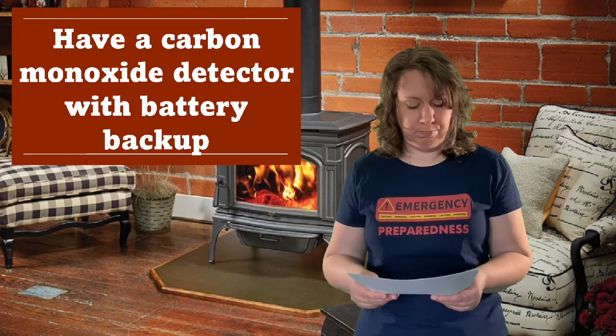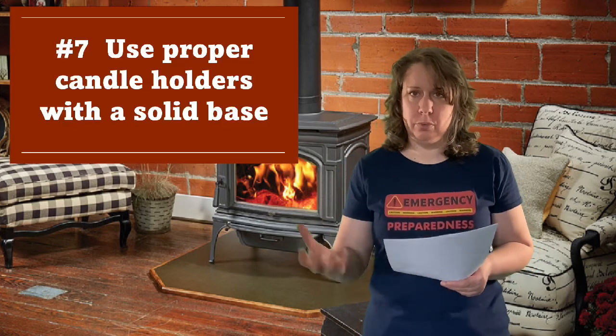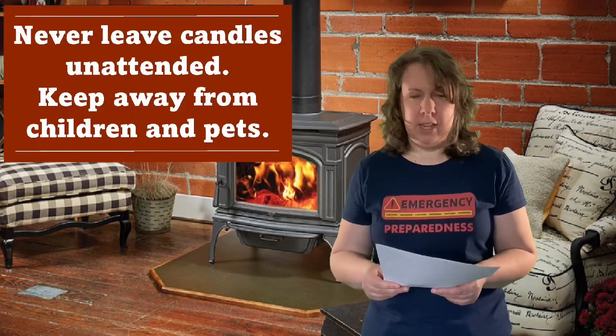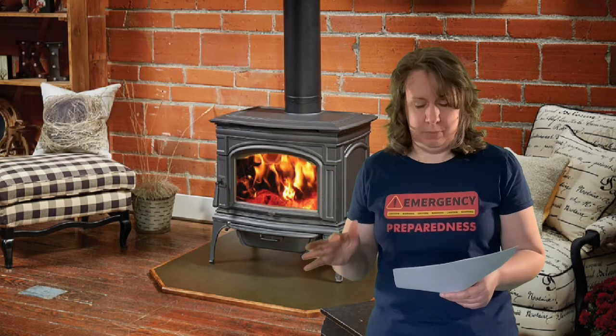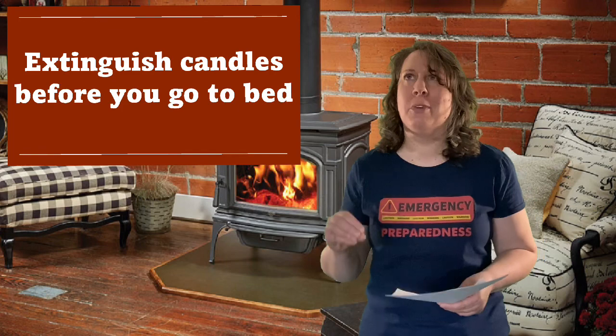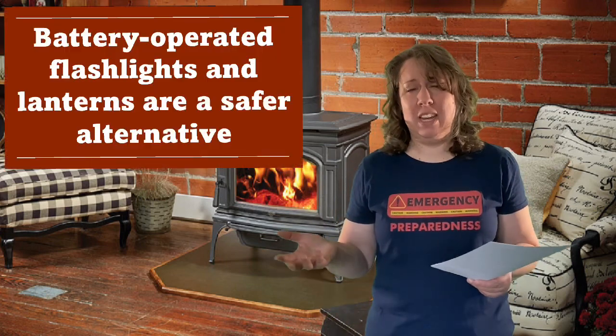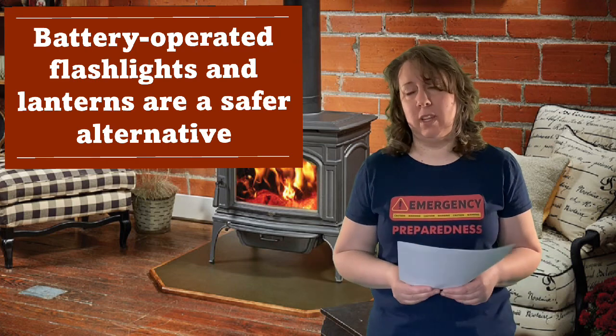Number 7, if you use candles, make sure that they're in a proper candle holder with a nice solid base. Never leave lit candles unattended, and make sure they're out of reach of children or pets. And make sure you extinguish them before you go to bed. Battery operated flashlights and lanterns are a safer alternative than flame.